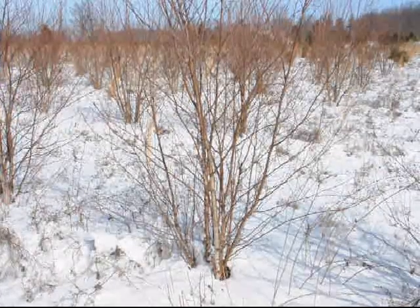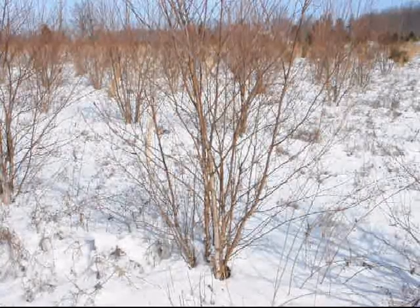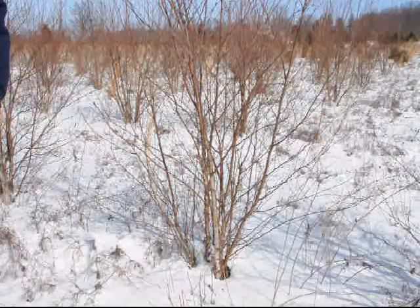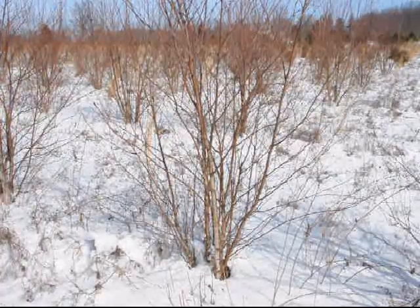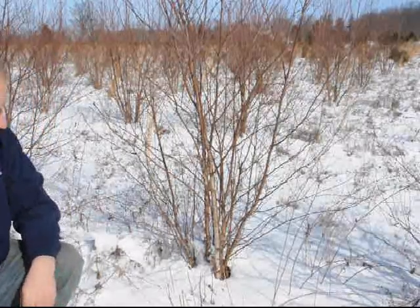This is an example of a river birch. This is a heritage river birch. It's about 5-6 years old. When we plant these in the ground, we usually put 3 or 4 of them together into a clump. As you notice, this doesn't have a lot of exfoliating bark on it, but it will have exfoliating bark.